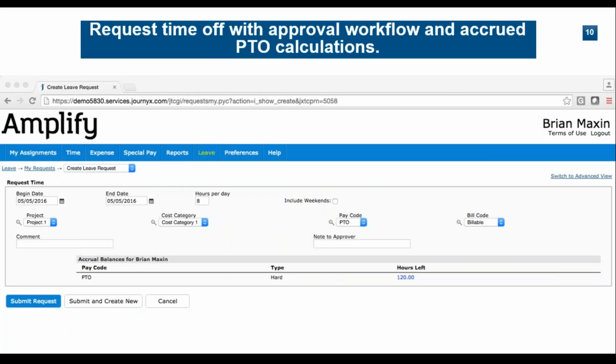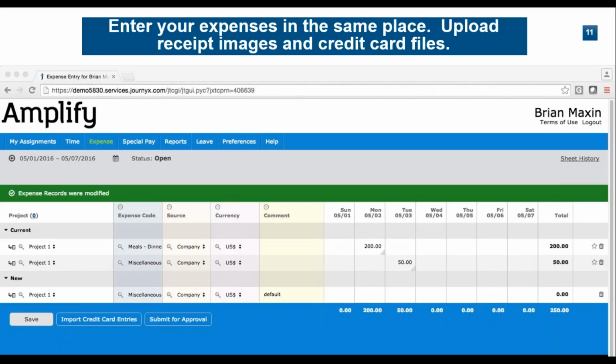I mentioned time off requests. Journyx allows you to request time off through a completely different workflow process with email notifications and a calendaring system, all within the same interface. I mentioned also the expenses. It looks just like the timesheet, the same simple concept of tracking everything in one place. But we also give you the ability to attach receipt images and upload files from your credit card company, with the goal of making this whole process of data entry as simple as possible for the employee.